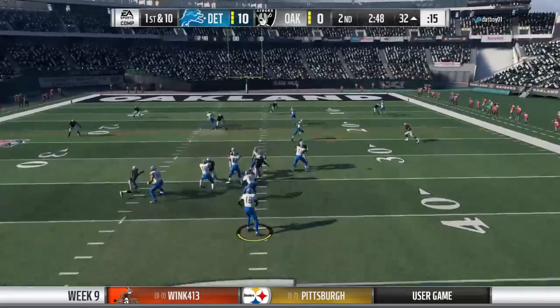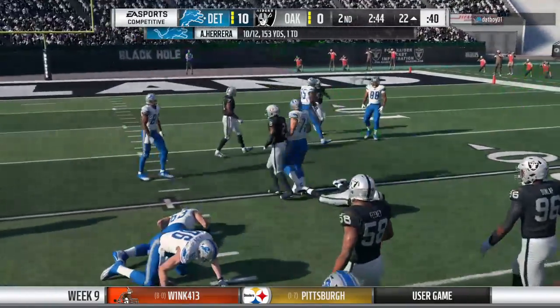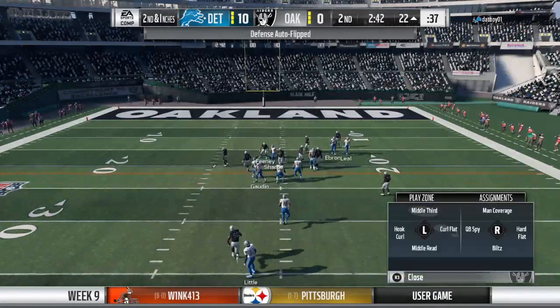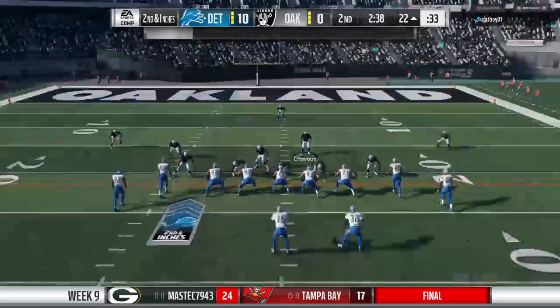First down, Herrera. He's got his man on the crossing route. And he'll be a couple yards shy of the red zone here at the 22-yard line. 10 yards on the pickup there, and it'll be 2nd down.